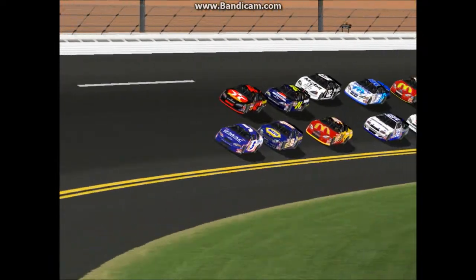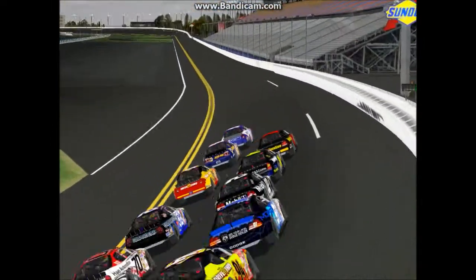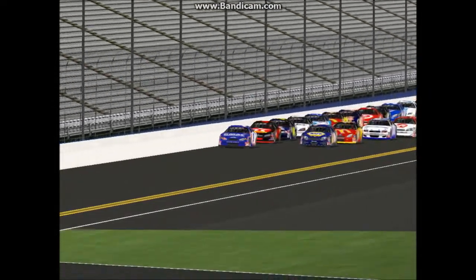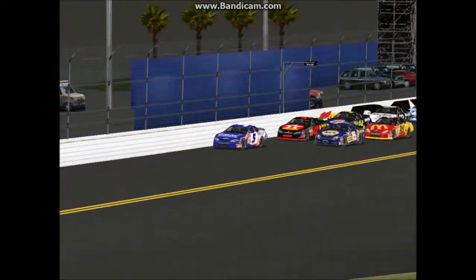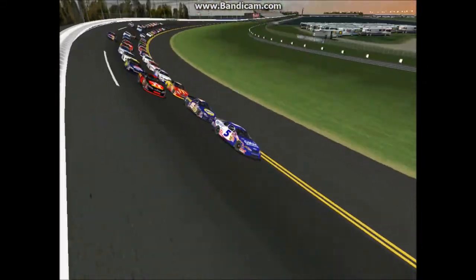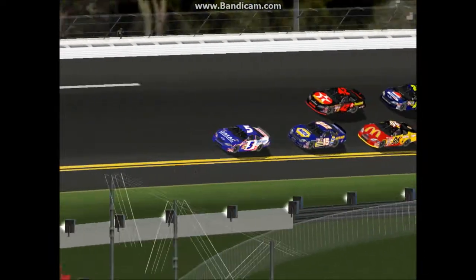And as they come off turn number 2, Tenalkowski drafting his way up to the 5 car. So Tenalkowski's best finishes have been here at Daytona, as Nick Smith pushes him down the straightaway here, and Williams looks like he's going to block for the lead and try and lead the first lap of the day. But this race is kind of a little bit long.